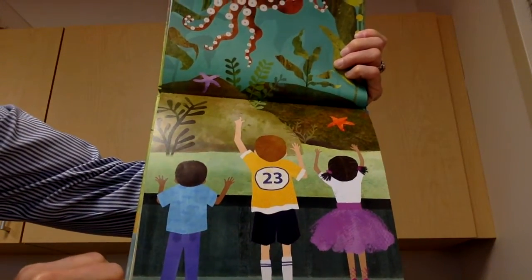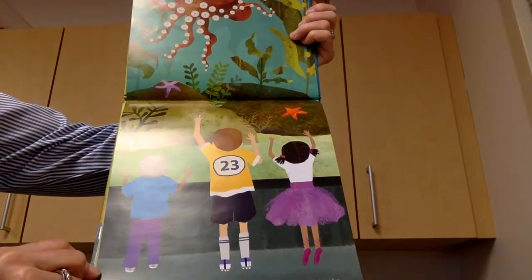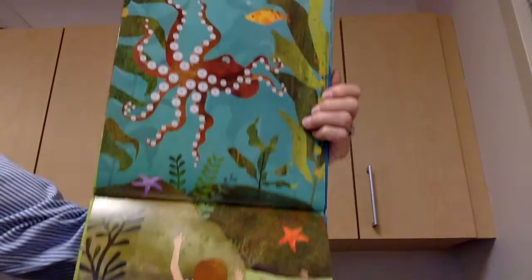Inky grew very fast. When he arrived at the aquarium, he was the size of a baseball. When he was the size of a soccer ball, his arms had healed.